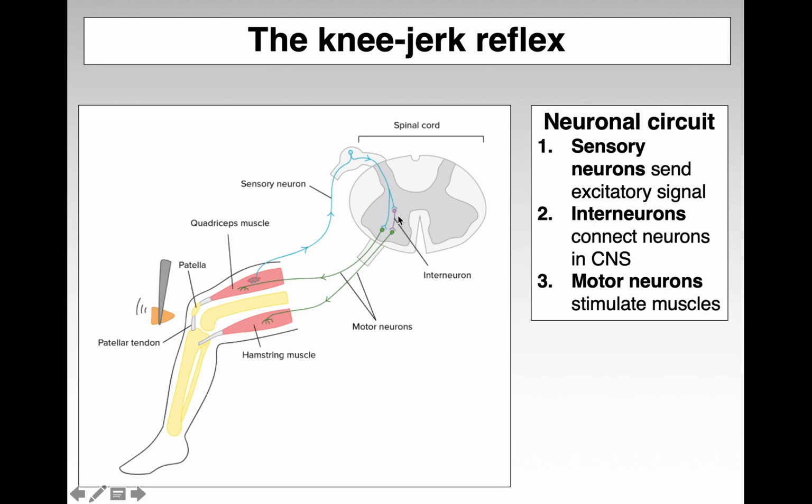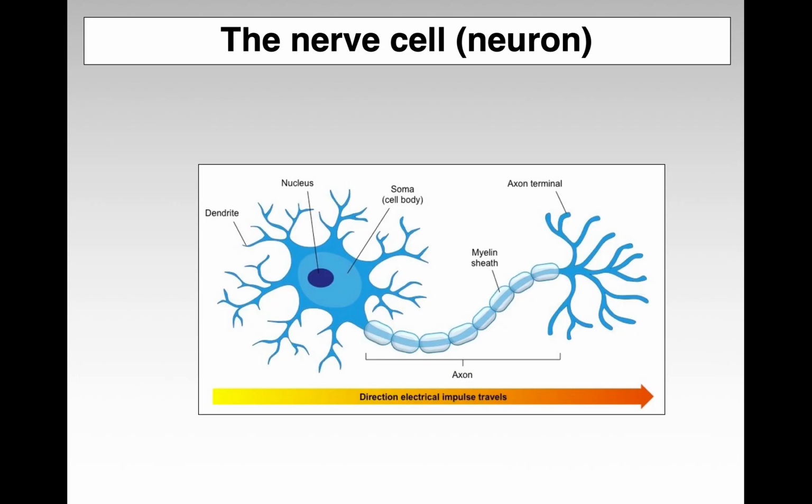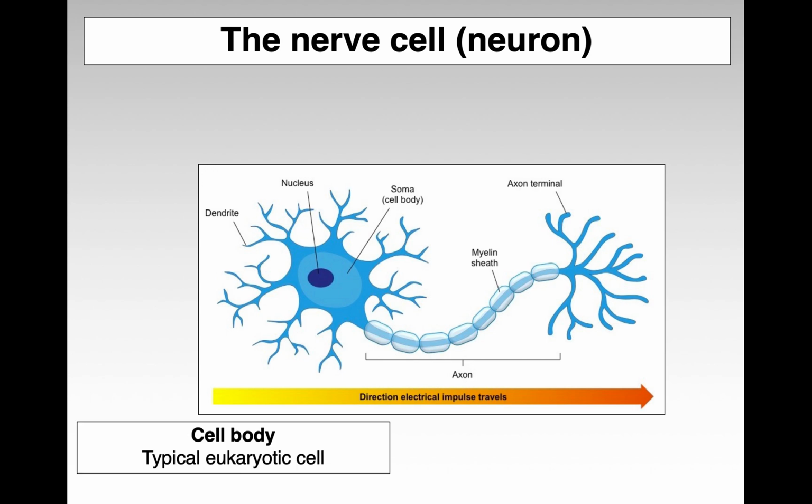You have small interneurons in that spinal cord region, and then you have motor neurons that are going out to the hamstring and the quadricep, causing stimulation of those muscles and that knee-jerk response that we're all aware of. I want to point out that there's no brain involvement at all, and that's why this can happen without you really even realizing it. So this is one of those reflexes, goes to the central nervous system, but no brain involvement at all.